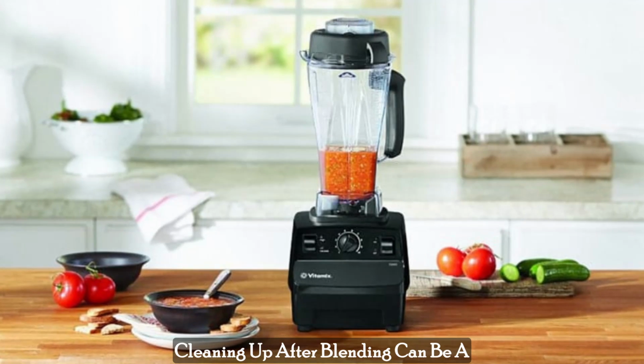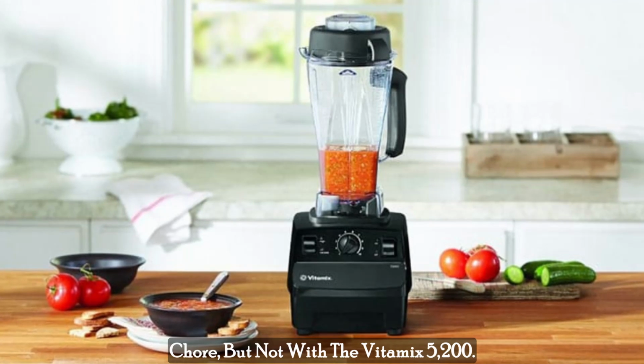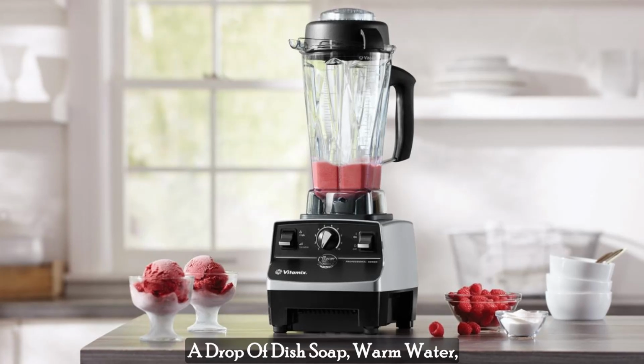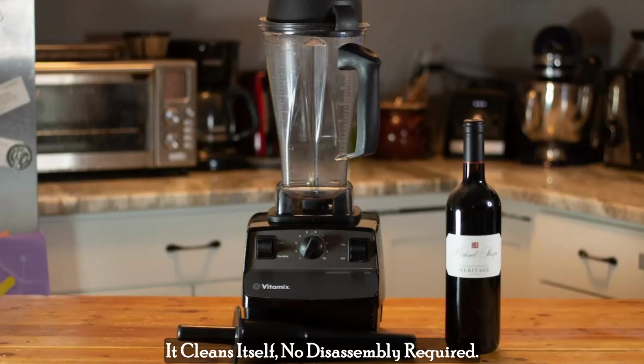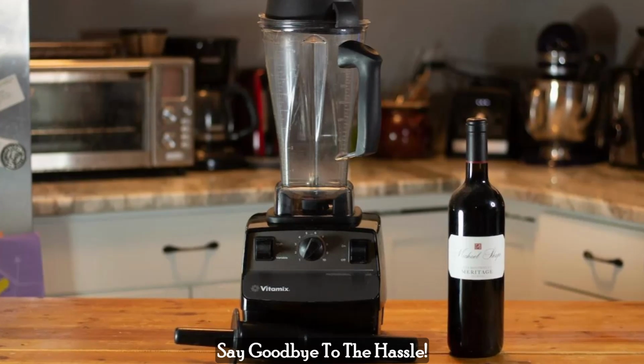Cleaning up after blending can be a chore, but not with the Vitamix 5200. A drop of dish soap, warm water, and 60 seconds later, voila! It cleans itself, no disassembly required. Say goodbye to the hassle.